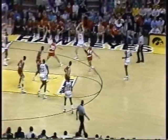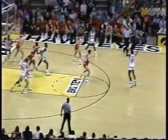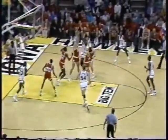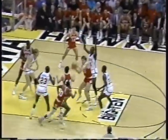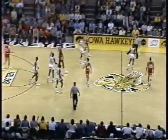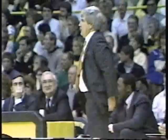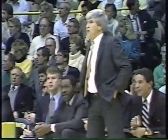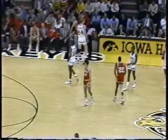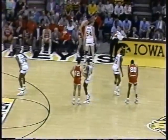Well, Iowa has been called one of the deepest teams, if not the deepest team in the country, but Indiana also has a very deep bench. Evident here, Bobby Knight has already gone to 7-8 players. It'll still be Indiana's ball. I thought Iowa would go maybe more inside early in the game, really try and let Horton, Marble, and Gamble do some posting up.